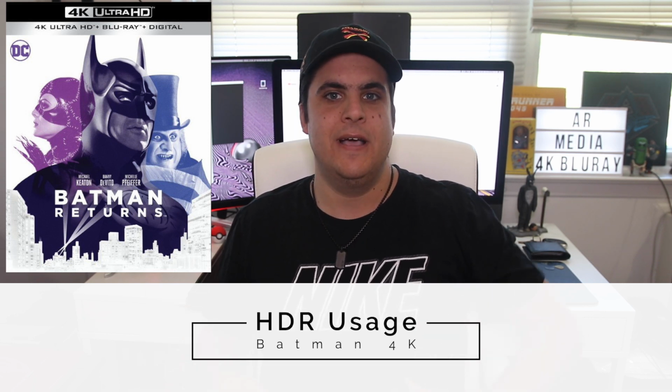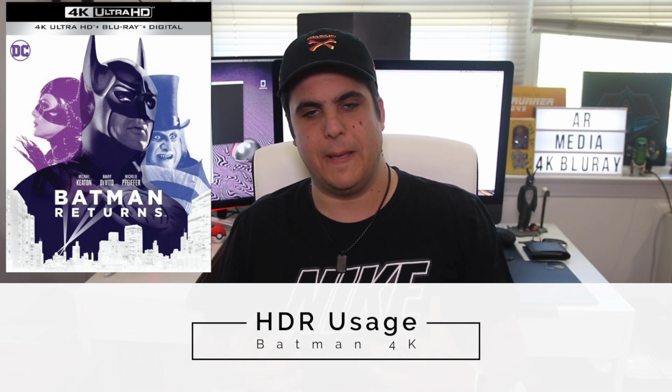Now, the HDR on this disc really shows off as well. In the first, the Joker's suit, the purple and the oranges really pop off the screen and show a lot more vibrancy to the color, as well as making the shadow detail and blacks a little more inky and deep, making it a lot easier to make out some of those details in the darker scenes.